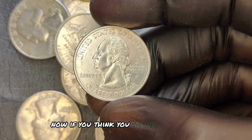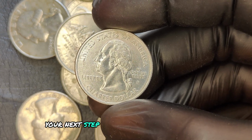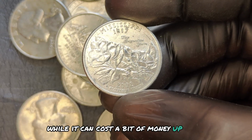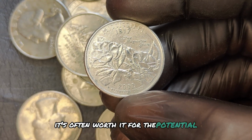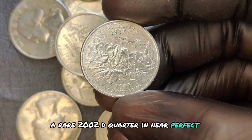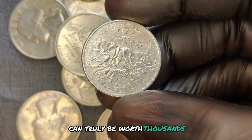Now, if you think you found a valuable quarter, your next step is to have it professionally graded. While it can cost a bit of money up front, it's often worth it for the potential return. A rare 2002 D quarter in near-perfect condition can truly be worth thousands.